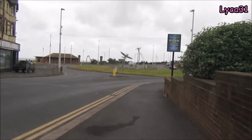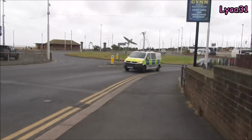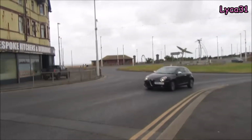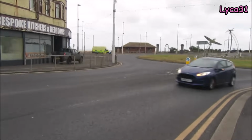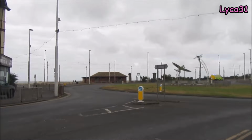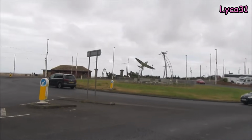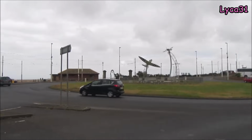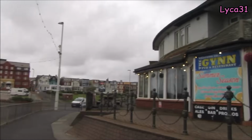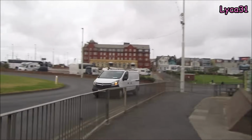It's a long old walk, isn't it, folks? Just walking and walking and walking. And look, there we can see, that's Gynn Square. You can see the little Spitfire sculptures there. You can see the prom in the background. We've got the Gynn pub and restaurant, etc.